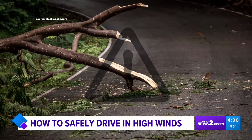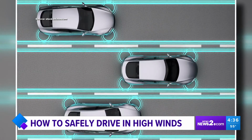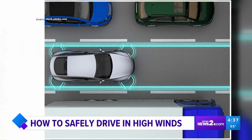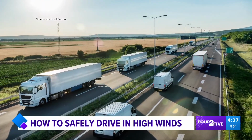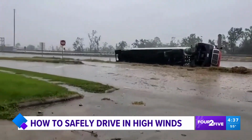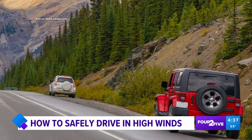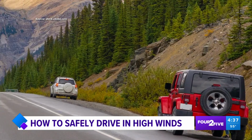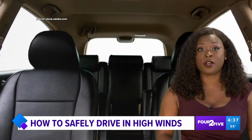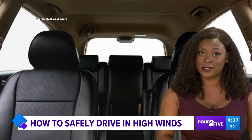Stay alert. Watch for objects blowing across the roadway and into your path. Keep a safe distance from cars in adjacent lanes. Strong wind gusts could push a car outside of its lane of travel. Take extra care in high-profile vehicles like trucks, vans, SUVs, and trailers. The National Weather Service says these are more prone to be pushed or even flipped by high wind gusts. If the winds are too strong to drive safely, get to the shoulder of the road and stop. If you have to stop your vehicle, make sure you stay away from trees or tall objects that could fall on your car. Stay in the car, turn on the hazard lights until the wind subsides.